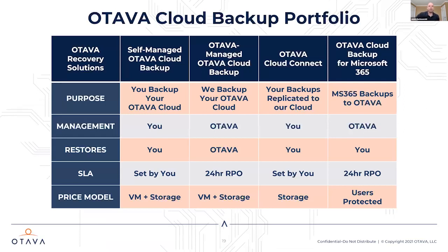So this is an expanded view of that cloud backup portfolio that I was talking about, having both self-managed and fully managed flavors, where we are protecting your Otava cloud data and machines. We can either give you the option to manage it, or we can manage it for you. For the SLA, we give granular control to our clients if it is managed by you, where you can set your own SLA policies. And it's a simple pricing model per VM and storage consumed.